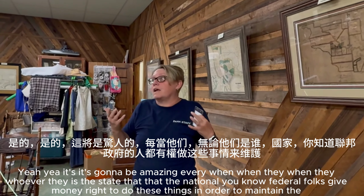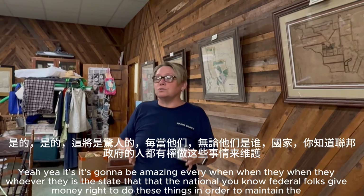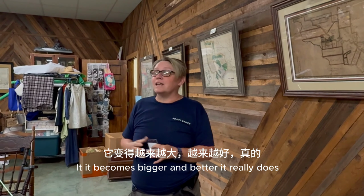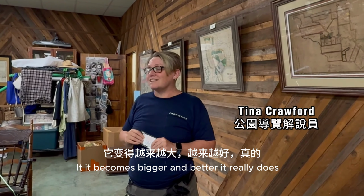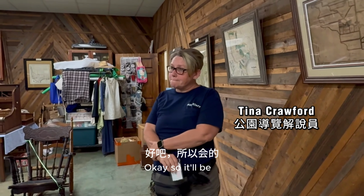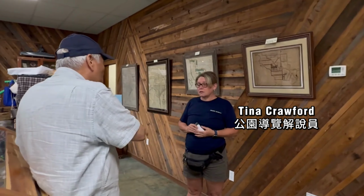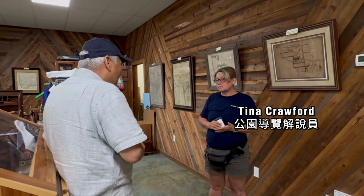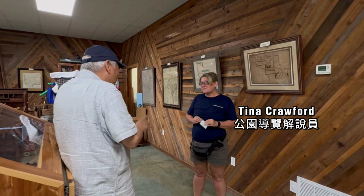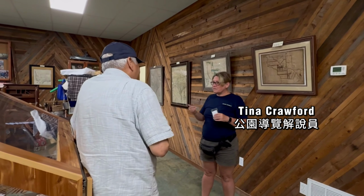When they, whoever they is, the state, the national, federal folks, give money to do these things in order to maintain the integrity of our history, it becomes bigger and better. It really does. So where are they going to locate it? I don't know. They don't have the land yet. Okay. Oh, well, that gets people visiting here.